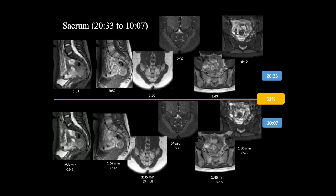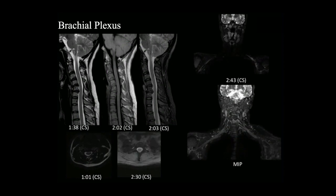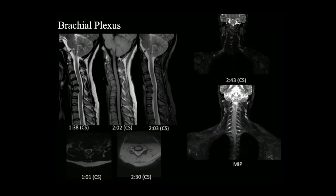Some of the exams that used to just kill us, like the sacrum, can now be done in a very concise 10 minutes. All 6 of these high-resolution sequences in 10 minutes. A brachial plexus, which can ordinarily blow you up, 6 sequences, including 3Ds, all done within a 20-minute exam slot, which is really very compelling.